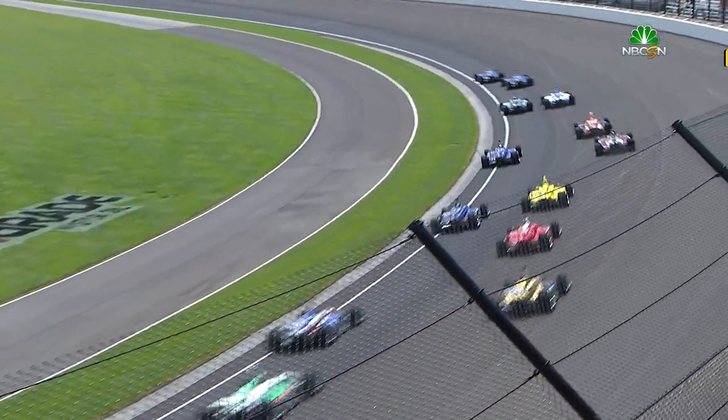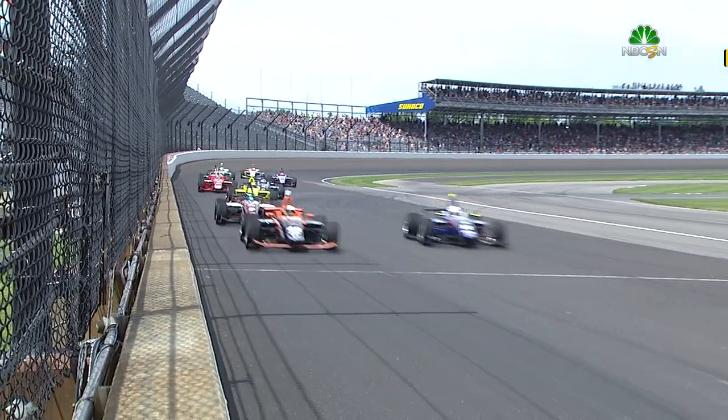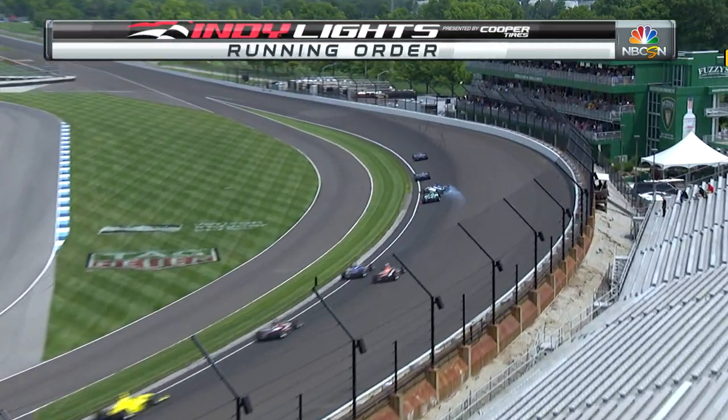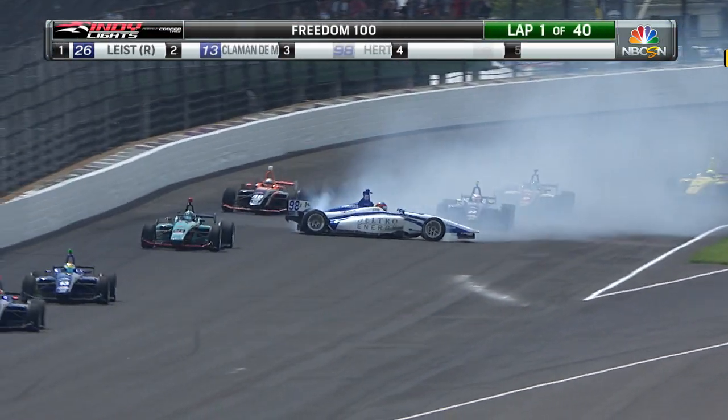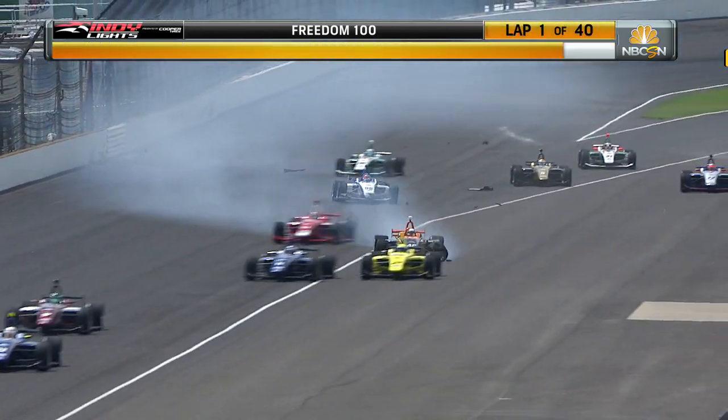They sweep around Colton Herta. Dalton Kellett goes side by side for that third position with his teammate. But up front, it's the pole sitter, Mateus Laced, who gets the early jump. Oh, we have contact. Herta spins, and he collects his teammate Ryan Norman.